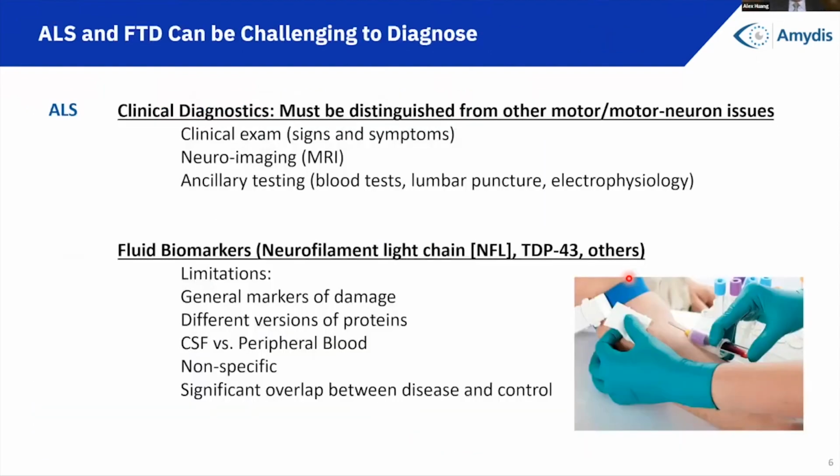So if we're talking about diagnosis, then we got to talk about for a second, what are we doing today? And it's not just ALS, but also FTD, frontotemporal dementia as well. For ALS, with respect to diagnosis, we're needing to diagnose it and distinguish it from other motor neuron diseases, okay? So we can do clinical exam, signs and symptoms, neuroimaging, and a series of ancillary testing that I've listed here. But you all know well that none of this is actually really designed to diagnose ALS, as opposed to diagnosing other issues to reach a conclusion of ALS by exclusion, right? That's not ideal. That's what we're doing today.